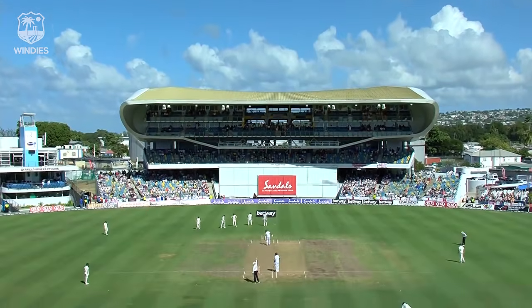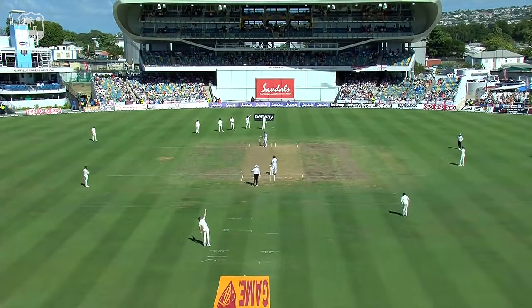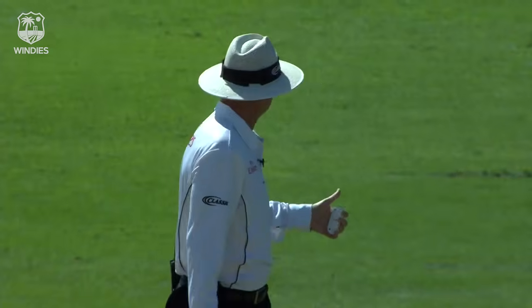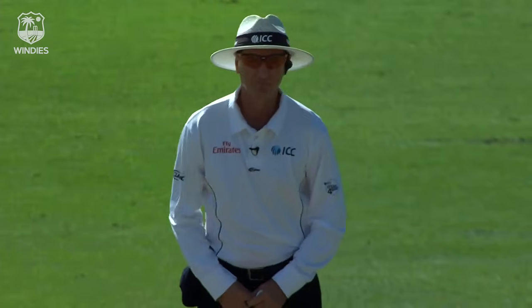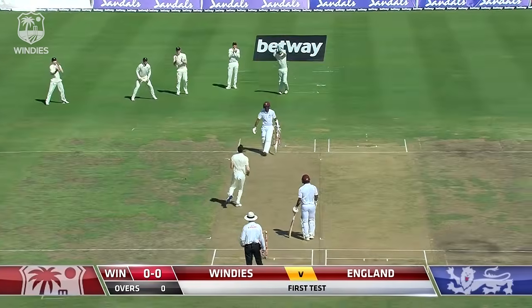Anderson is ready. He's got a beautiful cross breeze blowing from around about fine leg, maybe square leg, so he'll shape that ball away from the right-hander. Three slips and a gully. They're ready to play. Just opened him up there.